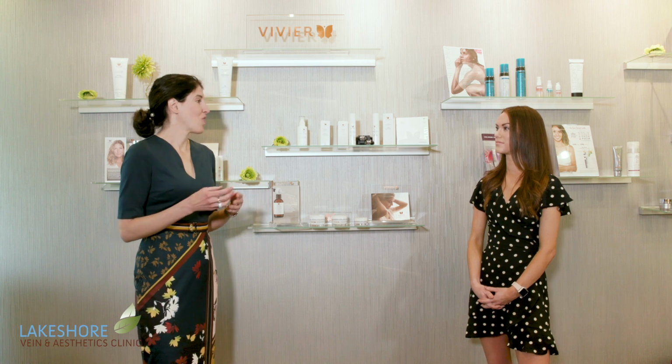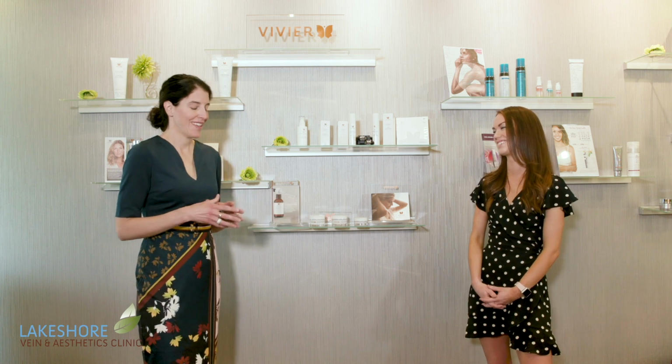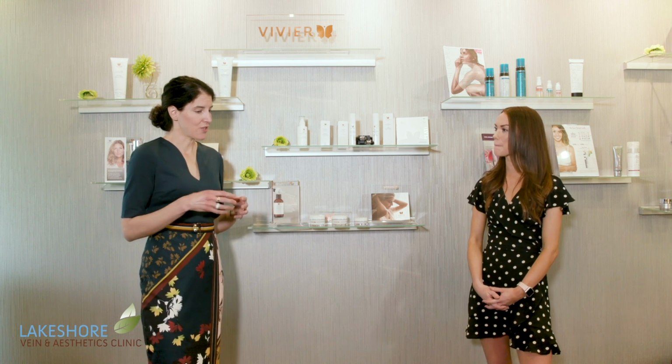That means it usually comes in an oil dropper form, and it will discolor the longer it's been open. So if you have a vitamin C that doesn't get darker after you've had it open a few months, it's not good quality. Okay, good to know. Yeah. It'll still work once it's changed color, but it's not as effective.